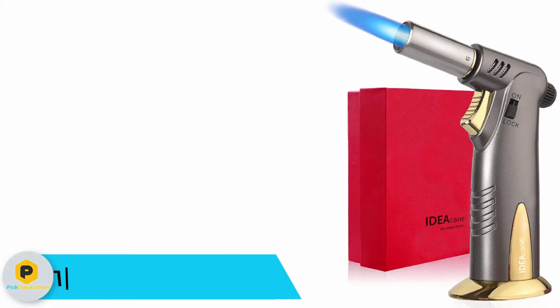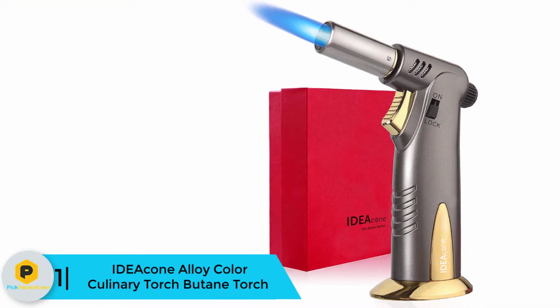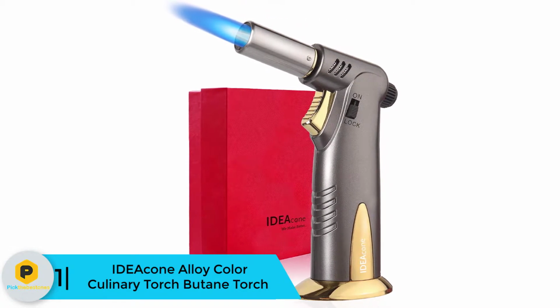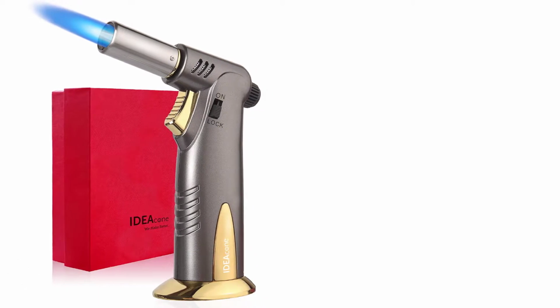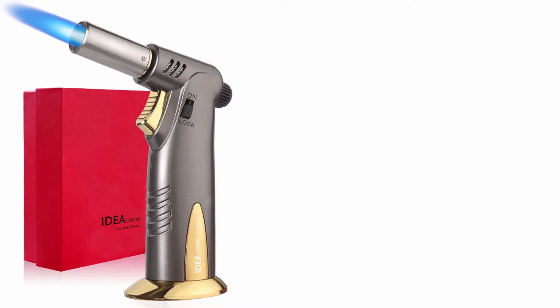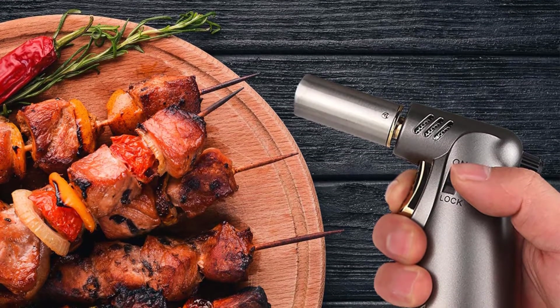And finally, at number 1, we have the Ideacan Alloy Color Culinary Torch Butane Torch. Ideacan has created this amazing torch that has a compact design, giving you the portability and grip you need. It also features an ignition security lock design that assists in the hindrance of high-temp flames that may result from tipping.